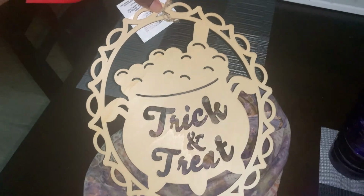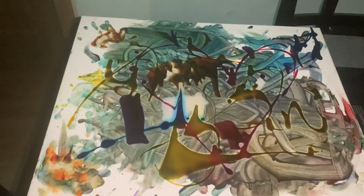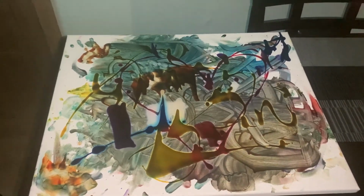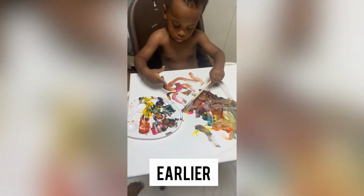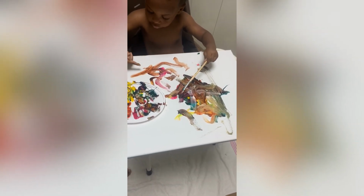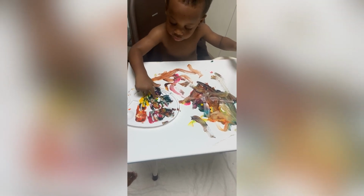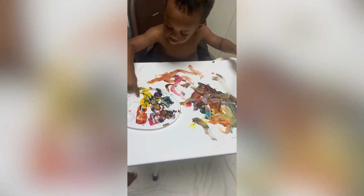Yeah. And I found Swaley's decor. We're gonna paint that maybe tomorrow, because he did this painting yesterday and I don't think it's gonna dry. Wow, Swaley. Whoa. That's so pretty.